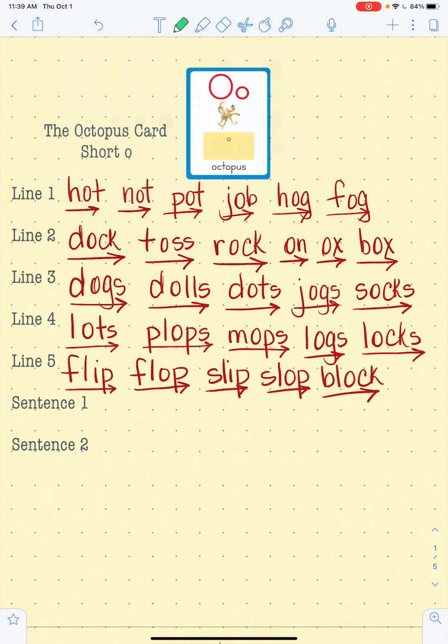Before we go on to our sentences, I want to talk about a few words, and I'm going to change my color here. I want to talk about the CK on line number 2. When you have a word that is one syllable and has a short vowel in it, like a short O, and the K sound comes at the end of that syllable, the spelling for the K sound after a short vowel is CK.